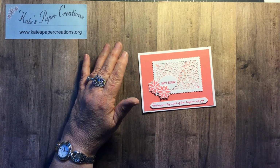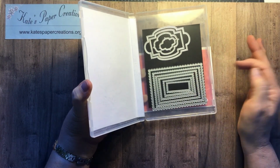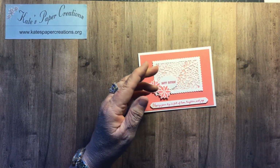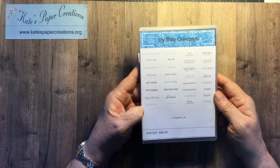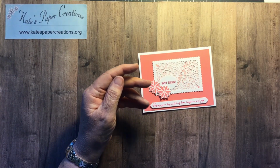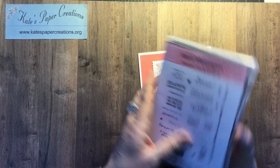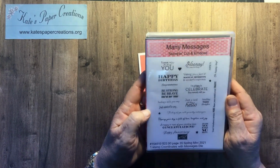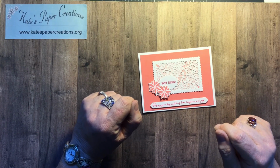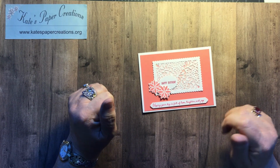I'm also going to be using the Stitched So Sweetly dies, and we're going to be using the second and third one of the rectangle. That one is not being discontinued. We are also going to be using the Happy Birthday from Itty Bitty Greetings. That set's going away. So if you wanted to get that, it's time to make sure you do that. And we are also going to be using a sentiment from the Mini Messages bundle, and we're going to be using the die as well, and that one is coming back, so that's really cool. The colors I'm using are Melon Mambo and Flirty Flamingo. I'm also going to be using the double-sided adhesive and some dimensionals and things.